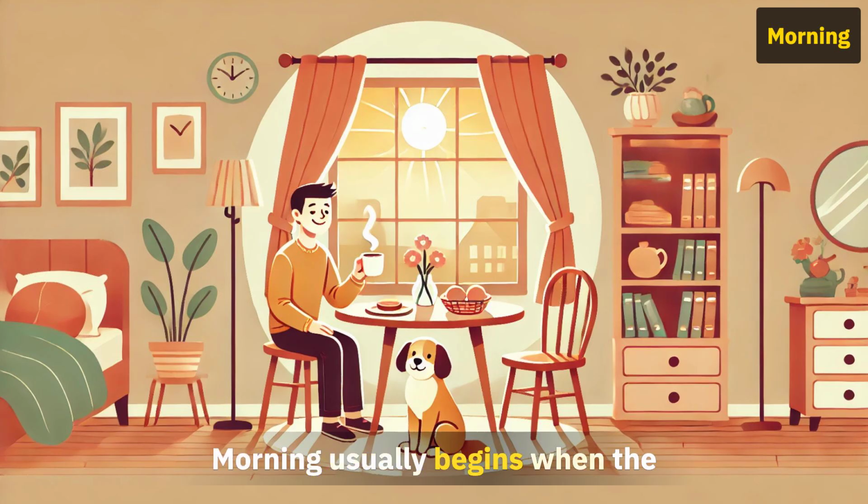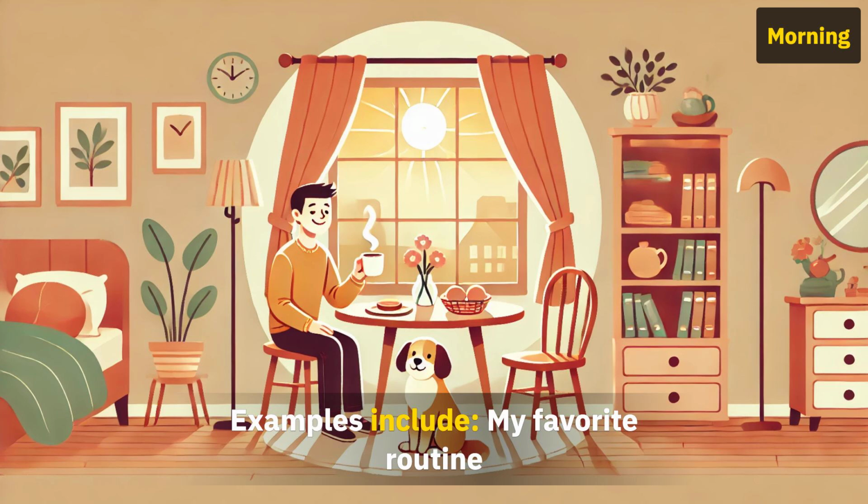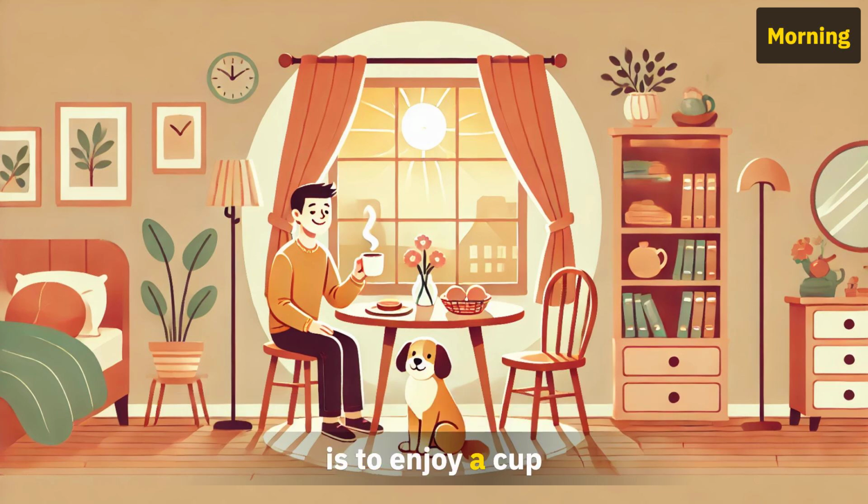Morning usually begins when the sun rises, extending through the first part of the day up until noon. You might say I wake up every morning at 6, or she takes her dog for a walk in the morning. It is used not just to specify the time of day, but to talk about moods and routines associated with that early segment. Examples include, my favorite routine is to enjoy a cup of coffee in the morning, and morning hours are perfect for a brisk exercise session.